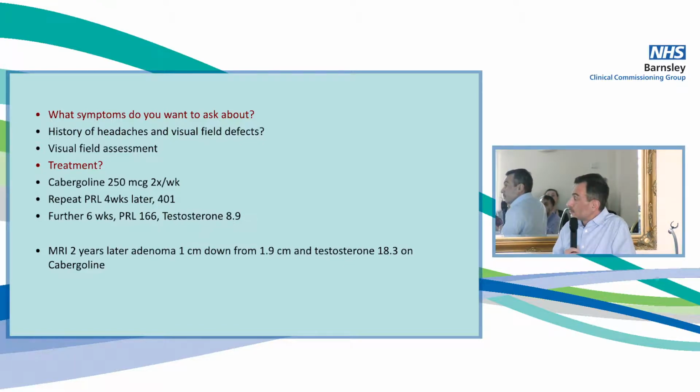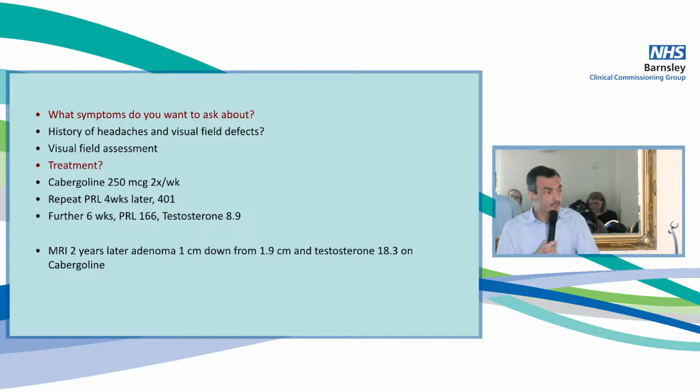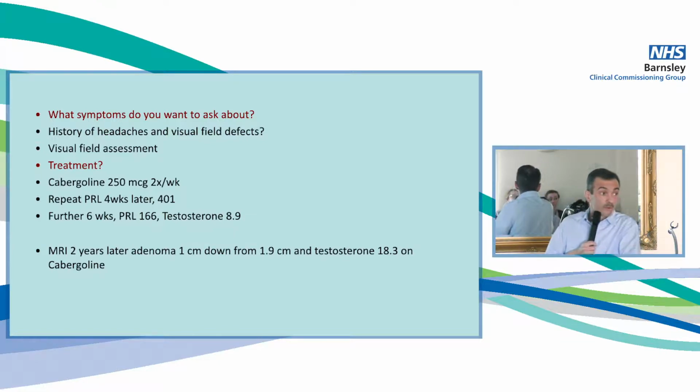replacement. Two years later, the patient had a repeat MRI, and the tumor had shrunk from 1.9 centimeters to 1 centimeter, and the testosterone was 18. It's just to show that by treating the hyperprolactinemia, the testosterone rectified itself from 3 to 18.